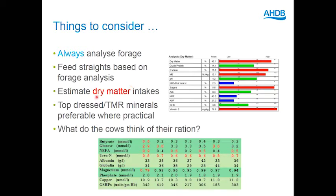And then it's always worth estimating the actual dry matter intakes of your cows. Again, how much they'll eat will depend on the size and type of animal, but you should be challenging your cows to be eating between 12 and 14 kilos of dry matter as they approach calving. We get asked a lot about minerals. I'm not here to recommend any particular manufacturer or brand. We generally prefer top dressed or minerals in a TMR when that's practical within a unit. It's not uncommon for us to see problems where buckets have been left down due to not all the animals in the group using those buckets.